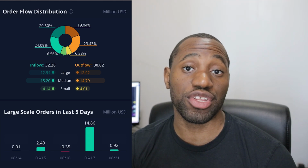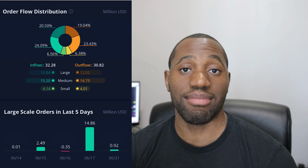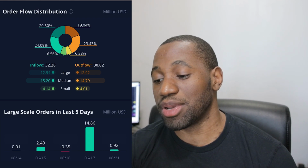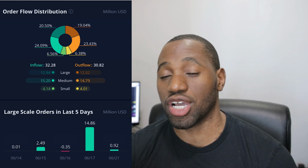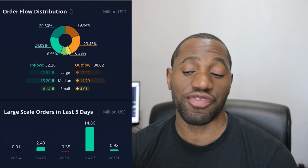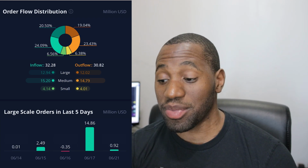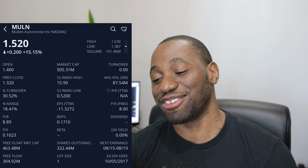Analyzing the numbers even further for the small scale orders, which tends to represent the retail side, you can see that we had more buying than we had selling. And then when we take a look at what happened on the medium, we had more buying than we had selling. And then for the large, which represents whales, institutions, and funds, we had more buying than we had selling. And then when we take a look at the turnover ratio, it was at 30.52%.